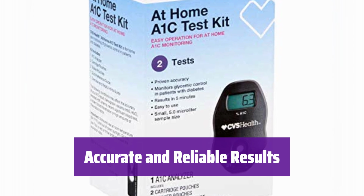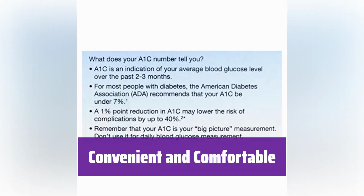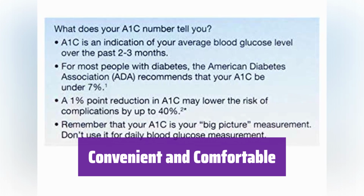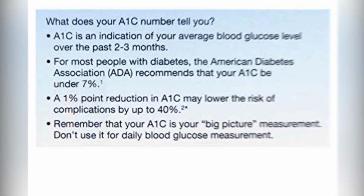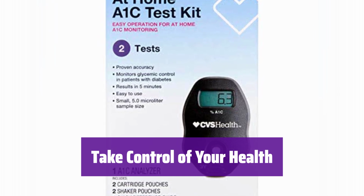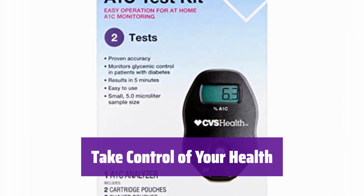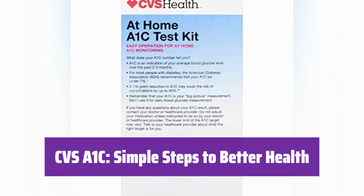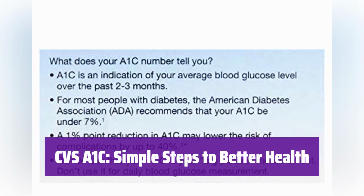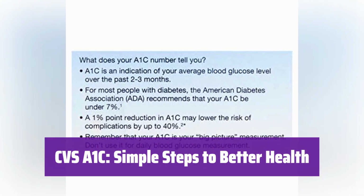This helps you stay on top of your health goals. No more appointments or long waits. It fits seamlessly into your daily routine for stress-free monitoring. Empower yourself with knowledge. It provides the tools you need to make informed decisions about your health. With its easy-to-follow instructions and convenient design, it simplifies the process of A1C monitoring. Take charge of your well-being today.